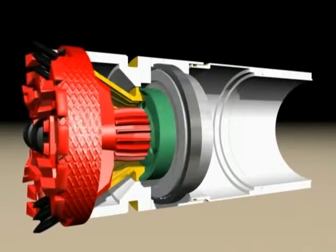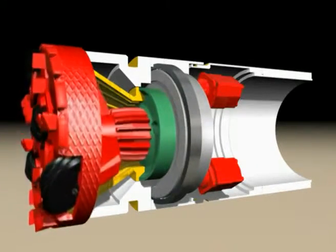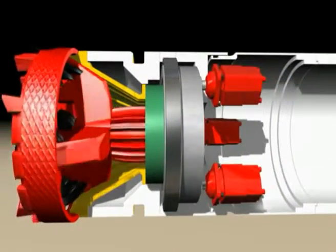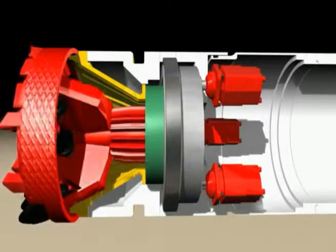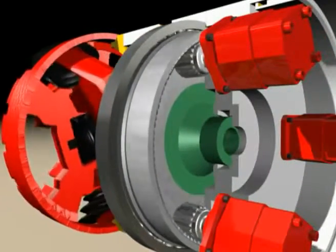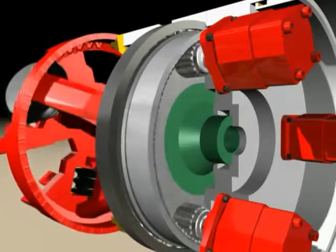The sleeve shaft, which is connected to the cutting wheel, is driven by hydraulic motors. The sleeve shaft is seated in a tapered roller bearing. 3 hydraulic motors transmit the rotation via the gear rim to the sleeve shaft and the cutting wheel.